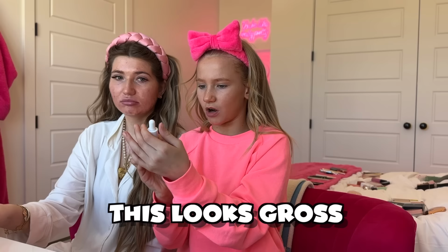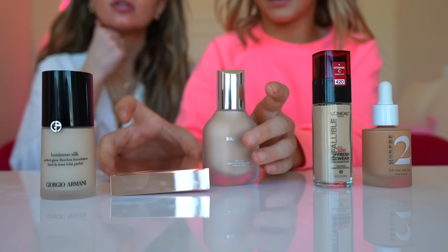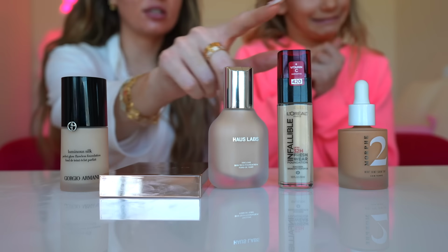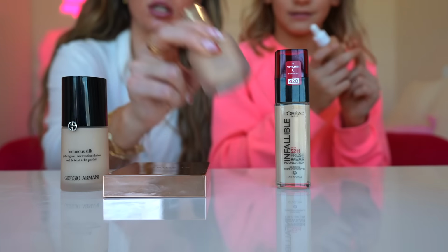This one looks gross. Okay, so I think that it's like this order. I just know that these three are in the top three. Okay, so is this how you're gonna rate them? This first, this second, this third, fourth, fifth? I don't know about this. I think we should switch this, maybe. No. Okay. Let's just listen to you. Maybe. I don't know.